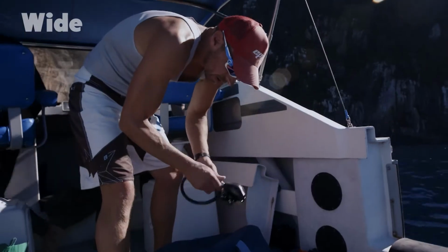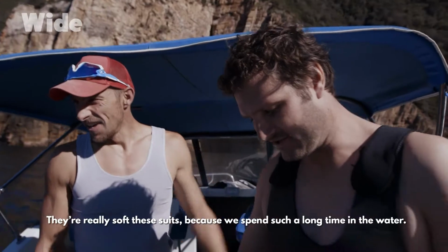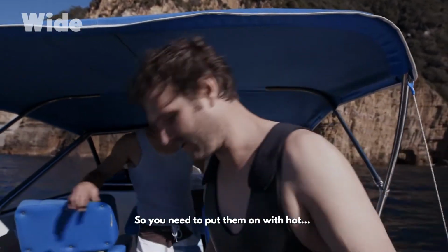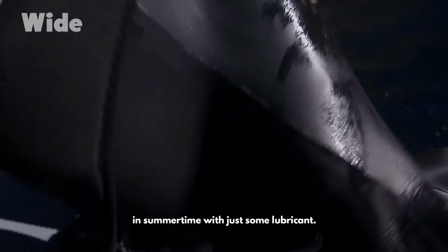Lubricant. They're really soft, these suits, because we spend such a long time in the water. We want to be comfortable, but they're very delicate, so you can put your fingers through them really easy. So you need to put them on with hot soapy water in the winter. In summertime, just some lubricant.